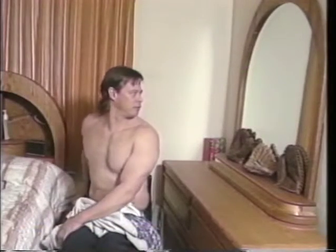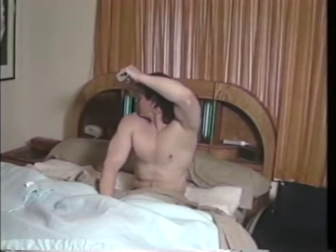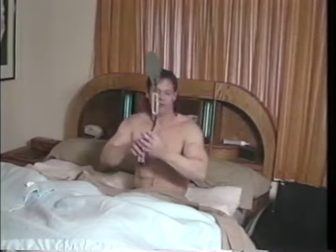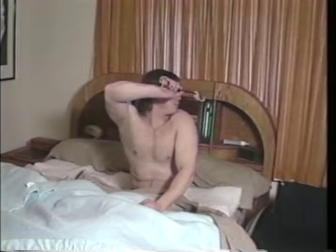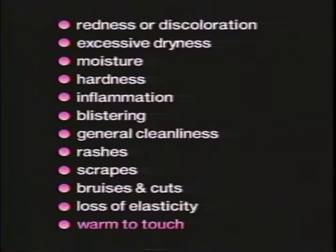Skin inspections should be performed each morning before getting up and each night when returning to bed. Check your body from head to toe, looking for signs of redness or discoloration, excessive dryness, moisture, hardness, inflammation, blistering, general cleanliness, rashes, scrapes, bruises or cuts, loss of elasticity, or areas of skin that are warm to touch.